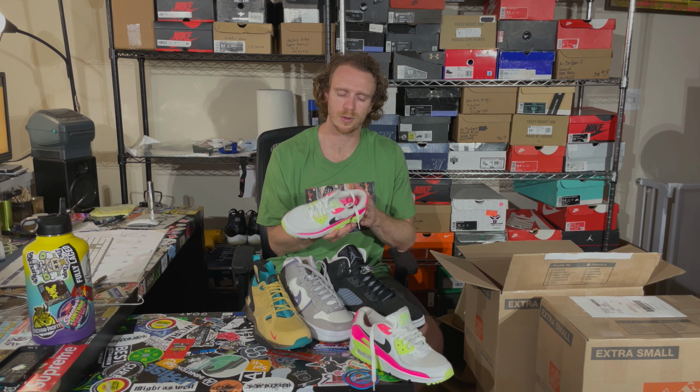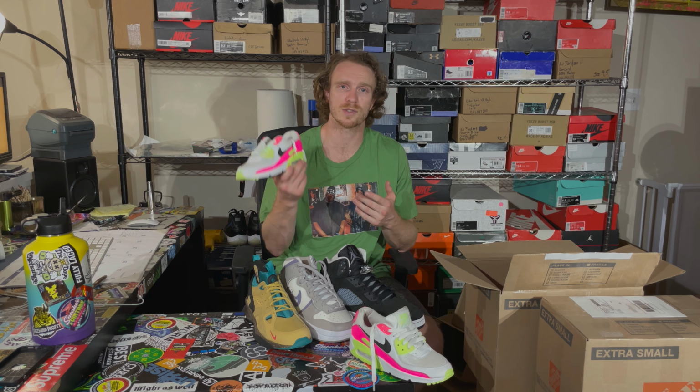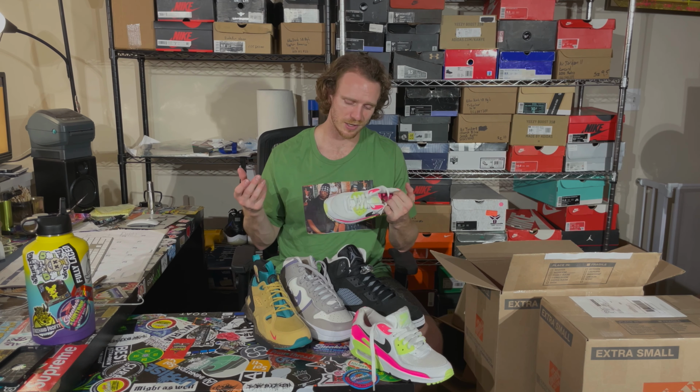Definitely not a bad shoe. Really cheap if that's the price that they got it for. And like I said, tried on condition, so lightly used, not too shabby. Size 7. I think this is probably going to fit a female quite nicely, and that is something I don't have a lot of, women's inventory. So I think this is a good little filler for that gap.